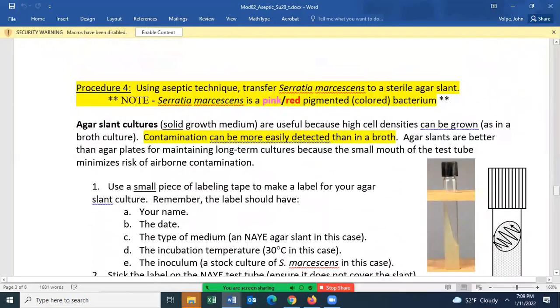In procedure 4, you're going to be transferring aseptically Serratia marcescens on a loop onto a sterile agar slant, and there's a slant there. You're going to streak the sterile slant with an S-type movement up and down the slant, so the whole surface is essentially covered. I mean, obviously it's not covered there and there, but the majority of the surface is covered. Appropriately label it and then look for growth.